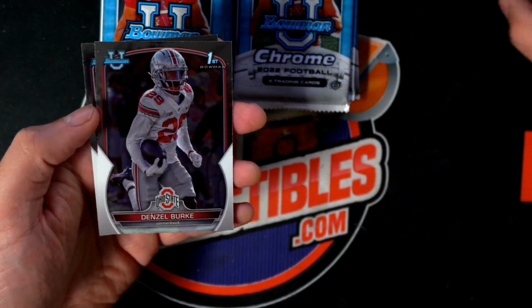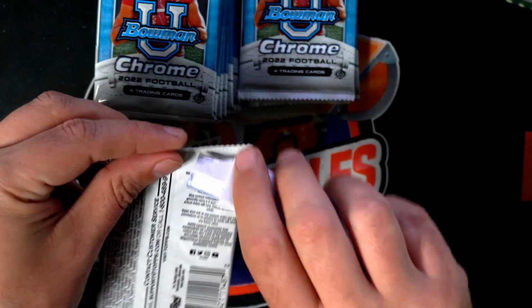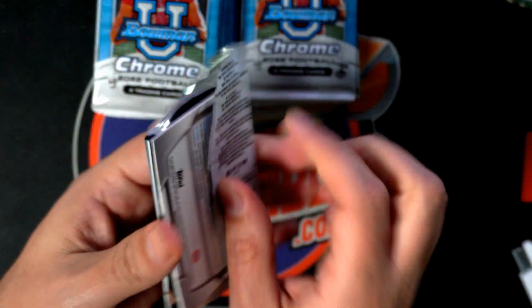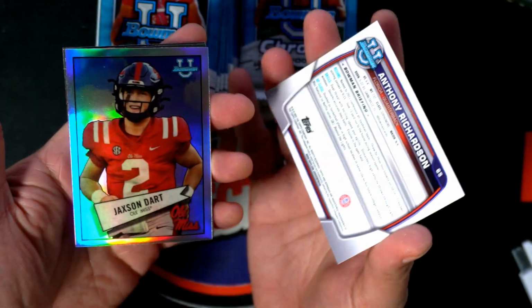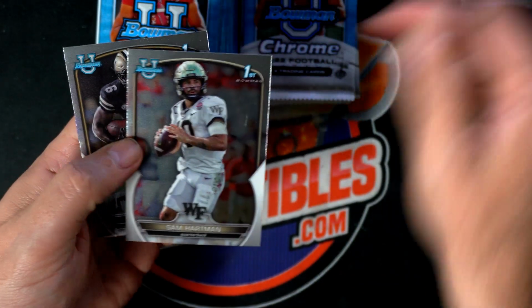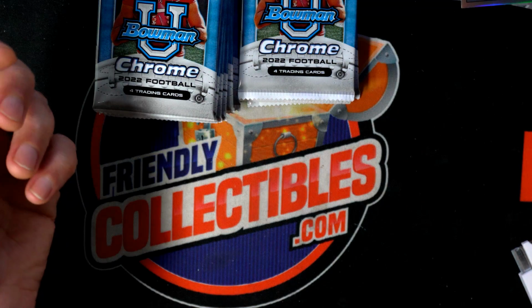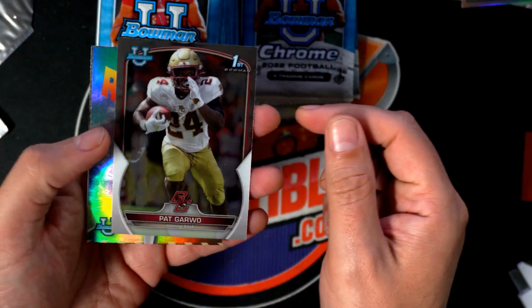There's a Buckeye, Denzel Burke. Anthony Richardson. That's a good one to see come out. Anthony Richardson, rookie. Of course, we're looking for some of those. Hopefully, we can find an autograph. One of the big name quarterbacks like Bryce Young.